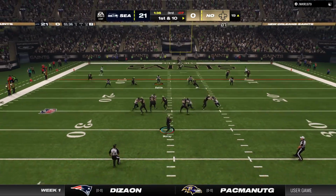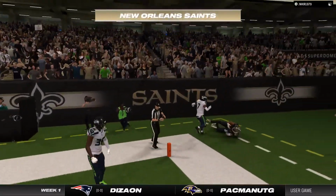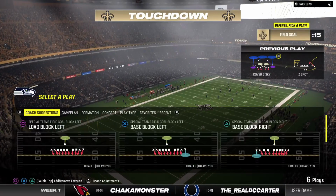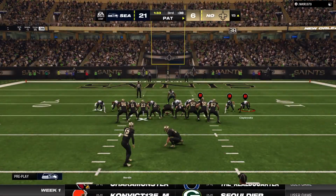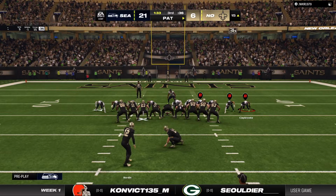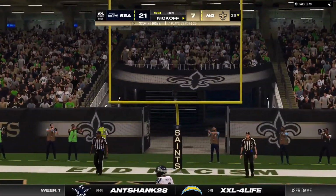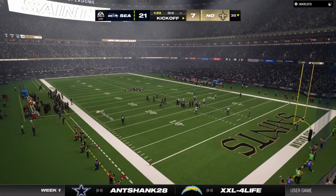To throw, it's Murray. And he's got him. It's caught in the end zone. Touchdown, New Orleans. Lawrence Cager from 19 yards away. And the Saints get a bit closer. Extra point splits the uprights. And they'll cut the lead to 21-7.